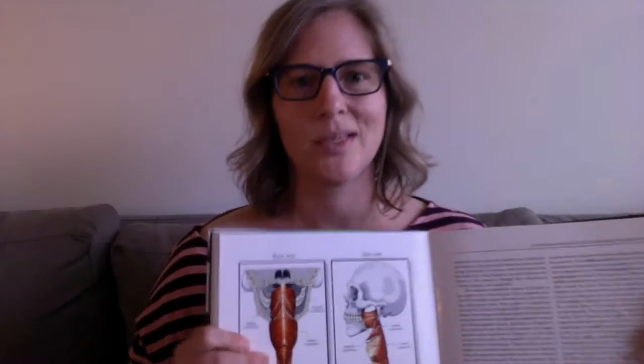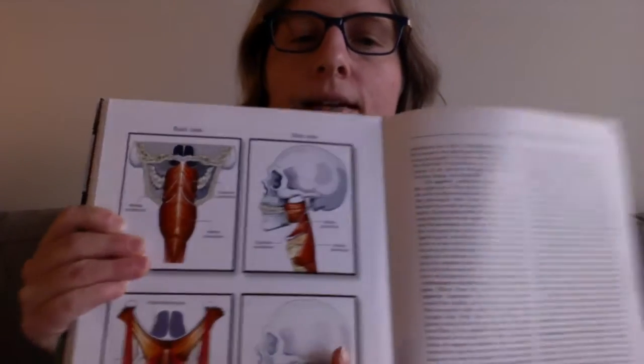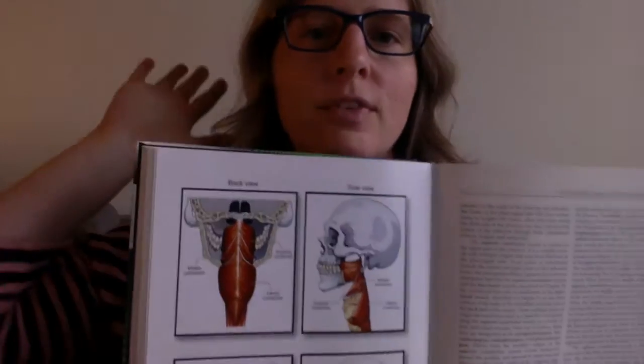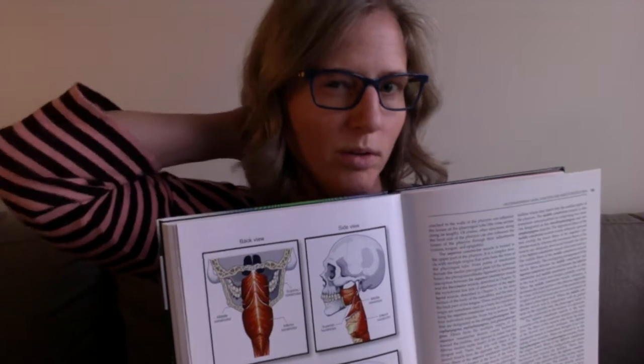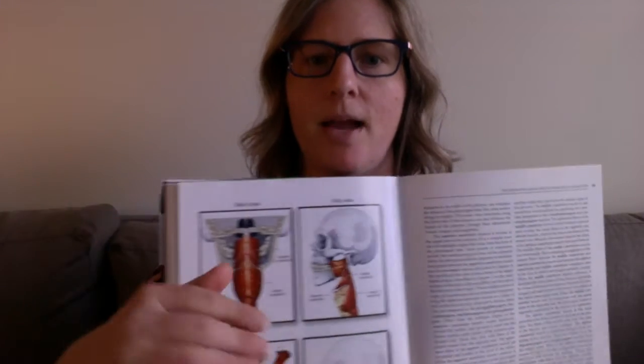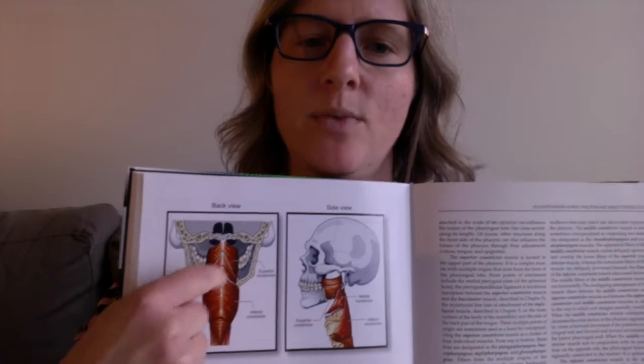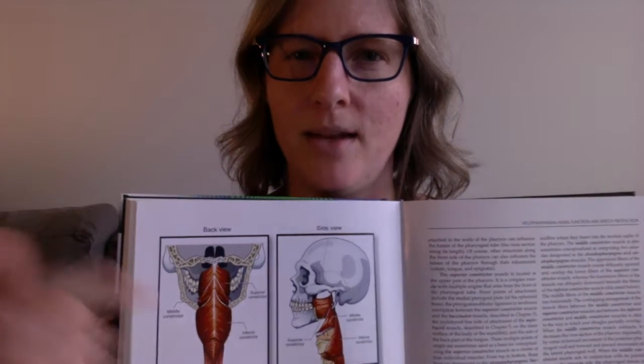So I'm going to start out by talking about the constrictor muscles in the pharynx, and here's what they pretty much look like. Let's see if I can actually point correctly at things. This is, I believe, a back view of the throat, just looking directly back in, like no spine, right? Just in front of the spine. If you see where these are attaching, I believe they do attach to the cervical vertebra. I'm pretty sure they do. There's not a whole lot of room back there for them to attach to anything. So the spine would be in front of this if you had the spine in this picture.